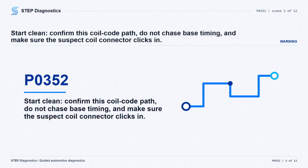Start by checking for the ignition coil primary or control code on the 2.7L path. Do not chase base ignition timing on this system. Timing is controlled by the PCM and is not adjustable. Before going deeper, tug on the suspect coil connector and make sure it is fully seated. If it is loose, reconnect it until you hear the click.